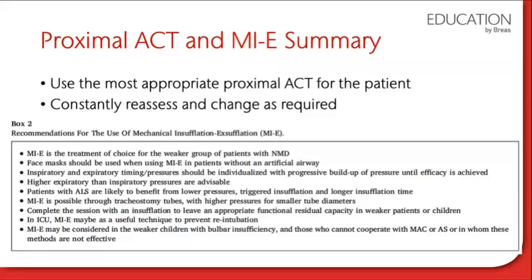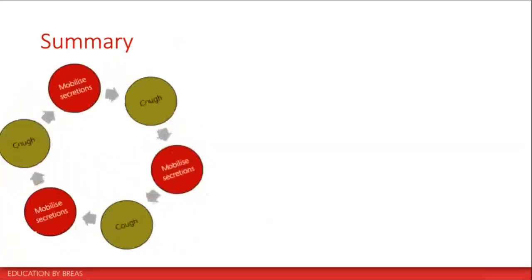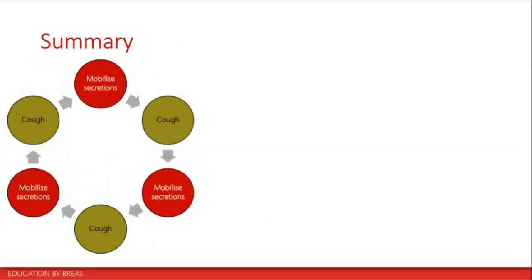I haven't had time to go through this, but mechanical insufflation-exsufflation is a useful technique in neuromuscular disease patients in the intensive care environment in order to prevent reintubation. So what we need to do is mobilize our secretions and enhance cough, and we'll probably need to keep on going through that cycle until the patient is clear.